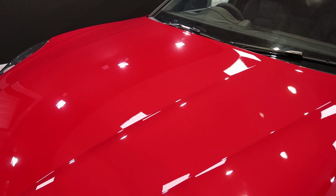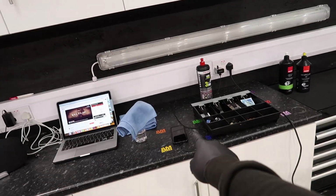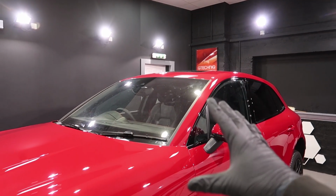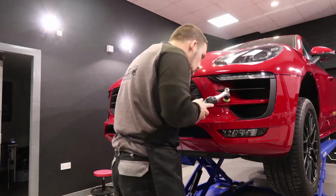Bonnet done and looking very glossy. I kept getting distracted through this one though, as I was having an email conversation with a client, so that's all that was, but finally got it sorted and done. I've just got the wing mirrors and these little bits, and then that's it. The gentlemen are going to be in tomorrow doing all the rest of the stuff, and on Thursday I coat it.